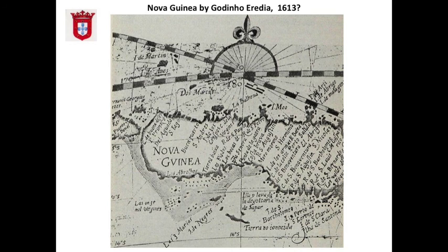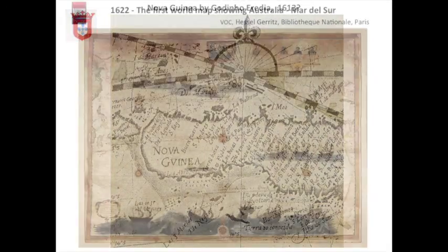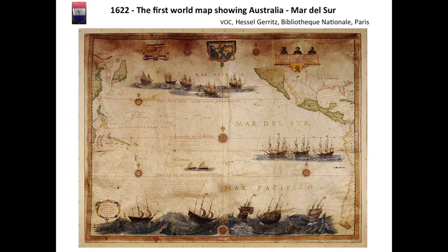So finally, we're getting to the end. This, I think, is the most important map in Australian history, because it shows the first time that Australia, or in this case, New Guinea, appears on a world map. And this map was here in Canberra two years ago when the Mapping of the World exhibition was on. So I'll just show you a blow-up of that particular part. This is the detail from that map that I saw.